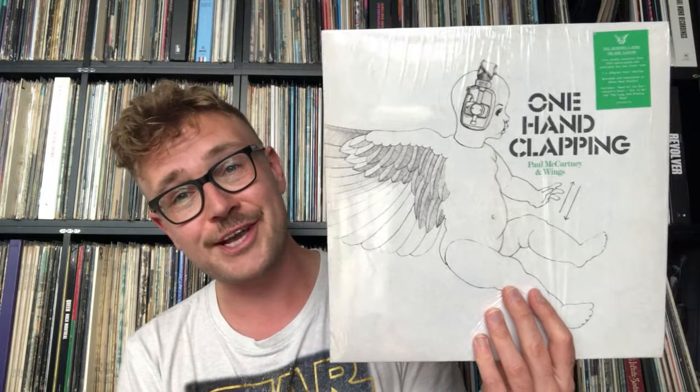I do want to hear McCartney and Wings. I want to hear it. But this one doesn't draw me in. And with such a brilliant alternative, I'm not really thrilled by this release. So I can imagine this is something for the McCartney lover, the McCartney collector. But I wouldn't call this an essential.